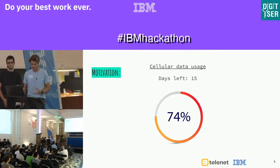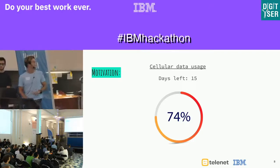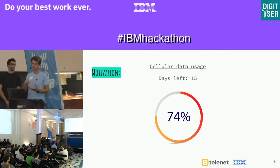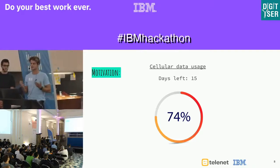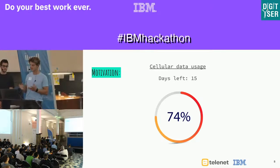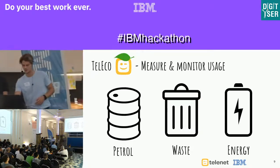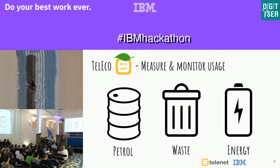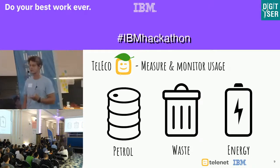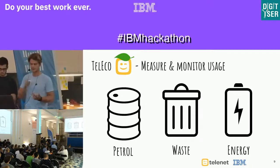So we were inspired by an app that we as a team almost use weekly. More in particular, it's the app that you use when you want to check your cellular data usage. It leads to an action. I'll change my behavior when I see that I'm almost crossing the data limit. So we wanted to take the idea of limit setting and adapt it in an ecological atmosphere. So that's how we arrived at the Teleco app. The Teleco app is going to measure the 3 most important aspects of your ecological footprint: petrol usage, waste, and energy consumption.